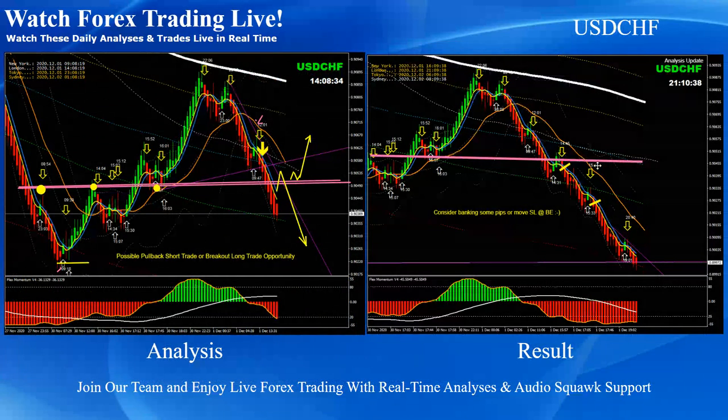Dollar Swiss franc. That was a beautiful trade. As you can see, price broke, and we were expecting a long because we're watching the 4-hour, so price might respect it. I said, look, guys, look at the bottom. We should be trading what we see, not what we think.